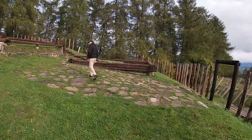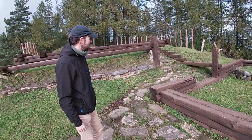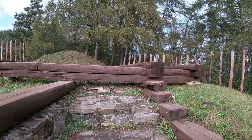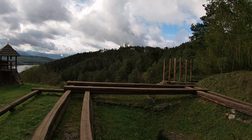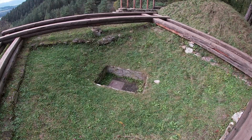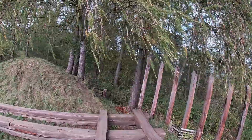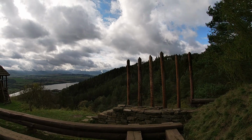Hey, it was something like a castle here. You can see it's not so big, but it was nice. For sure original, the cover. Yeah, the cover. You can see so nice view from here.